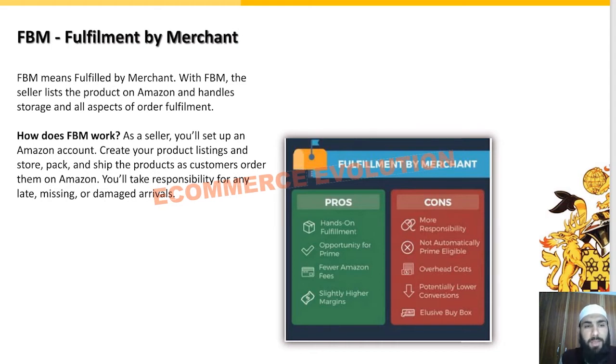And how does FBM work? As a seller, you will set up an Amazon account, create your product listing and store, pack and ship the products as customers order them on Amazon. You will take responsibility for any late, missing or damaged arrivals. So everything will be on your own responsibility, so you will have to take care of a lot.